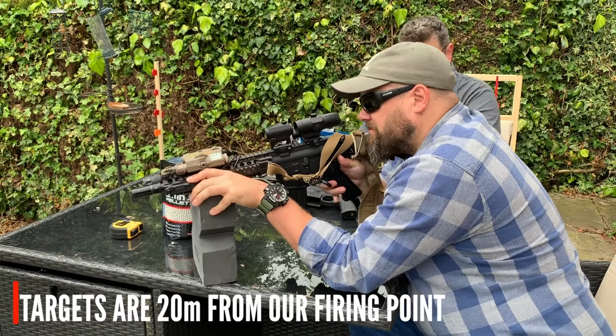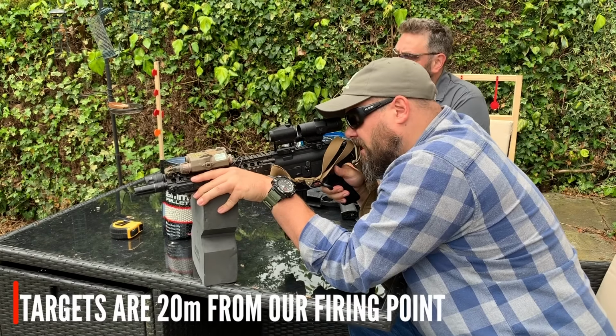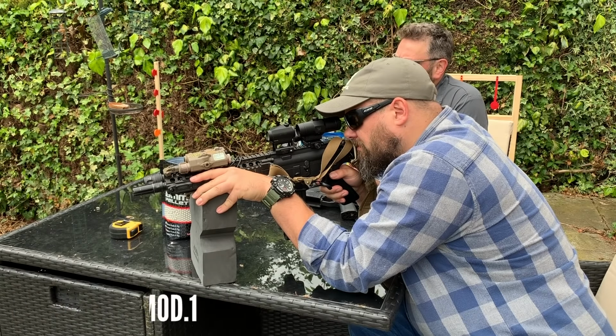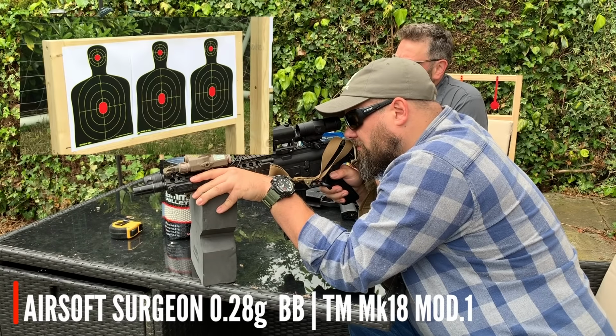Airsoft surgeon. Accuracy test. Left hand target, sir. Left hand target. Okay, fire one ready. 1, 2, that's not bad so far. That's 3, all around the ball. Bit of a fly off.